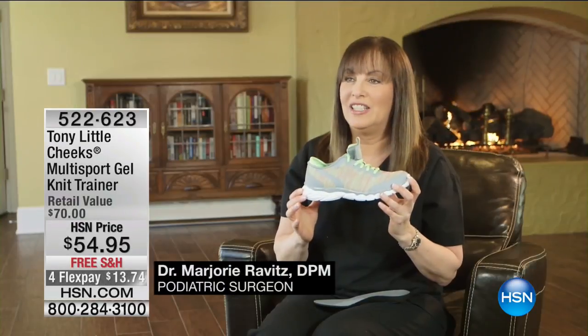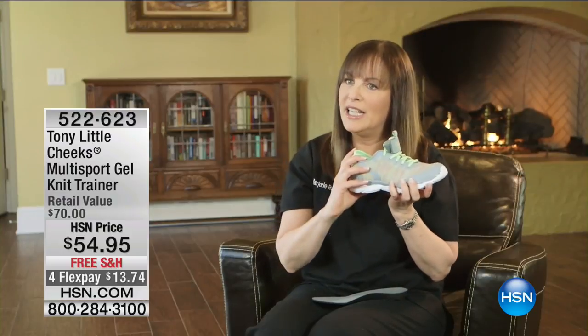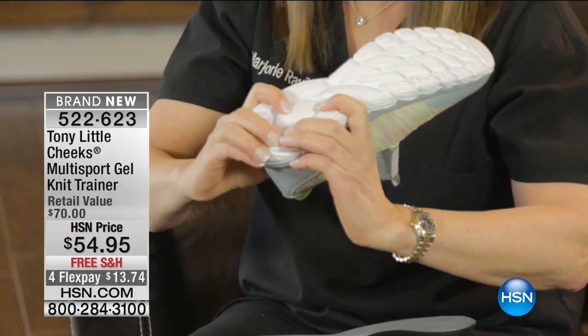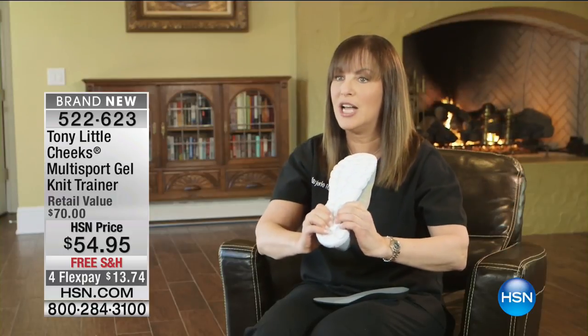I'm here to tell you all about the Cheeks Multisport Gel Trainers. This is a new design. It's a little bit wider, so it really is very comfortable. Then I want to tell you all about the technology as a podiatrist, how important it is to have the shock absorption. This is SIVA. It's a new EVA, which gives you a lot of shock absorption. You have the gel pad, which gives you a lot of bounce in your step and even more shock absorption.